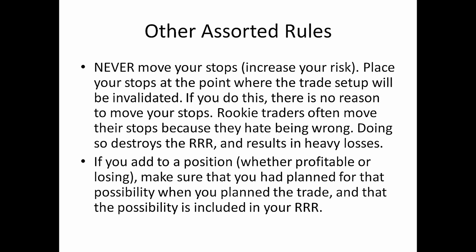Rookie traders, new traders, even experienced traders often move their stops because they hate being wrong. No one likes getting stopped out. You see price action approaching your stop, so you panic and you move it. Doing this destroys your risk to reward ratio, and it means you're probably going to be taking heavy losses. You might be over leveraging on your account.